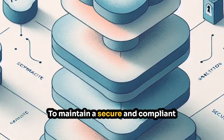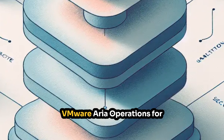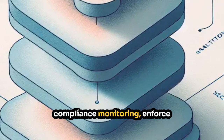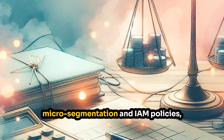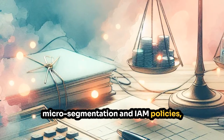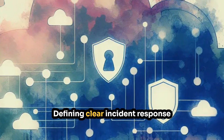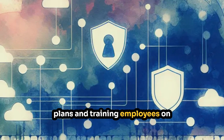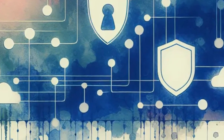To maintain a secure and compliant VMware Cloud environment, businesses should leverage VMware Aria Operations for compliance monitoring, enforce multi-layered security with NSX microsegmentation and IAM policies, and conduct regular security audits. Defining clear incident response plans and training employees on compliance requirements further strengthens governance measures.